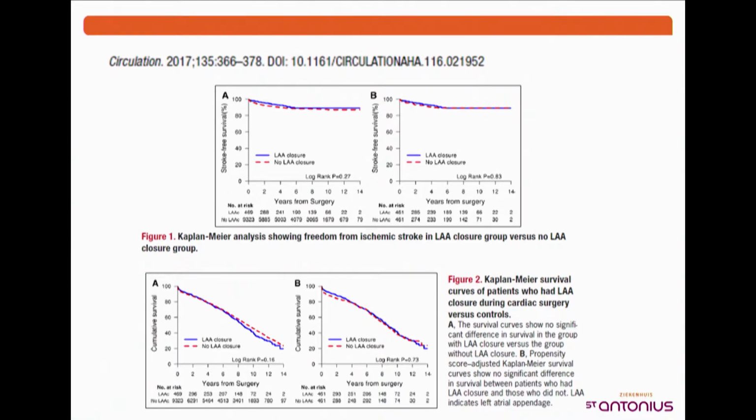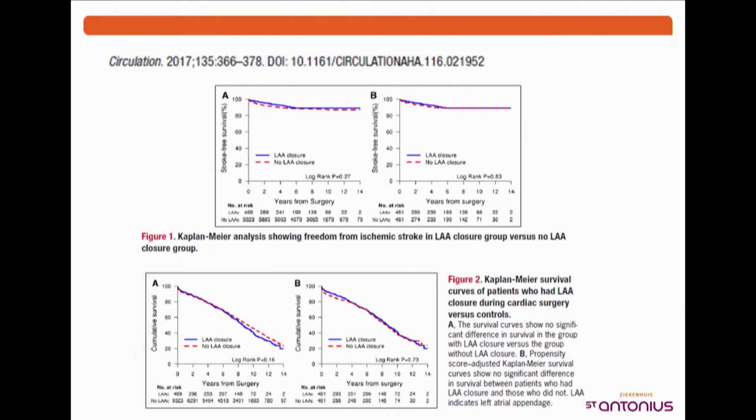This is also a more recent study from Circulation, which is a propensity score matched analysis in 10,000 patients. This analysis concluded that LAA exclusion during cardiac surgery is an independent predictor for post-op atrial fibrillation. At the same time, as depicted on this slide, there is no difference in survival and stroke in the long term. So in fact, this paper is telling us that we shouldn't do it.